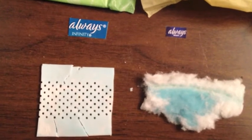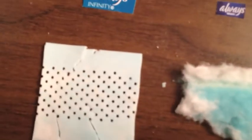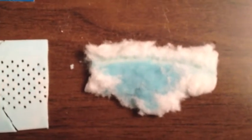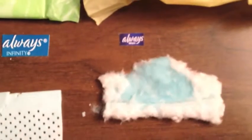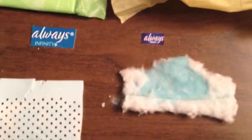Let's flip them over and see what the results are. Alright, so as you can see on the left, the Always Infinity pad, the liquid seemed to absorb and distribute the fluid. So that's actually really good. That was the one that feels like a shoe sole, and I guess that material is used for a reason because it works well. It's nearly almost white, as you can see. So the blue liquid, I mean, amazing. The Always Maxi pad on the right there, this is the back of it. It did not seem to distribute well. It seemed to just kind of soak through this fluffy material, and I mean, I can see how this might be used for a longer period of time, whereas this might be used for an hour or so, or however long it takes for your period to distribute, if I'm putting it in light terms.